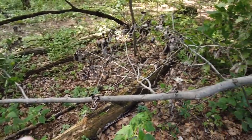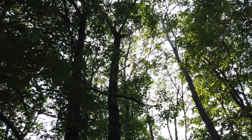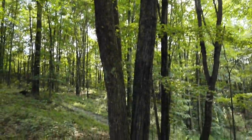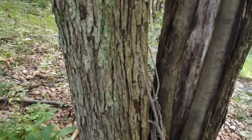Pretty crazy. I was actually thinking of taking that one side off. I don't know. There's a couple limbs up top that are still good. I mean, it may last. But what I don't like about trees like this, that Y like this, you can see in here.